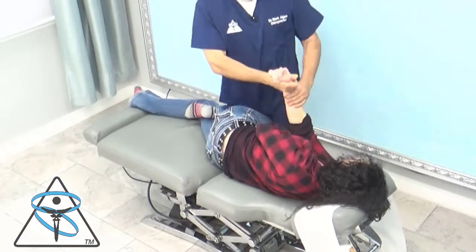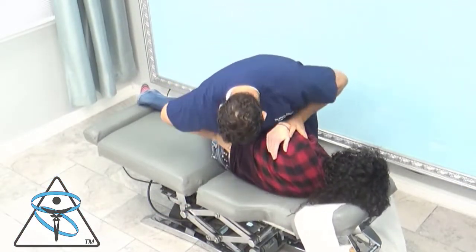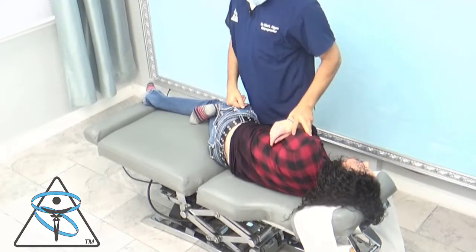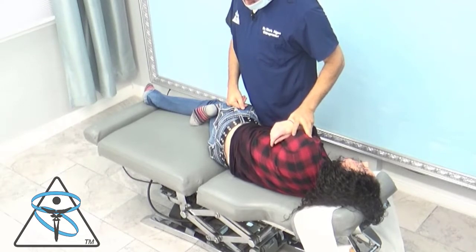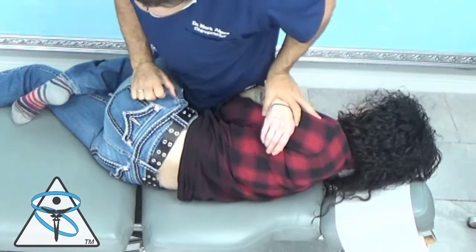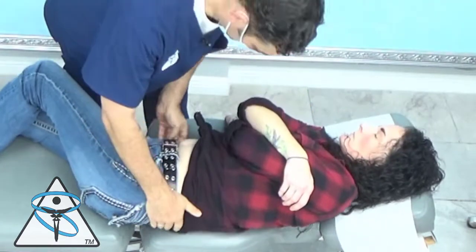Hold it. We're just going to do a real simple sacrum, okay? Roll with me. Oh my god. I'm going to let you rest, okay?